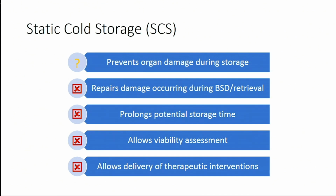So cold storage doesn't stack up too well against all of these criteria. Probably does help to slow organ damage during storage, although it doesn't stop it completely. But it doesn't really allow any of the others. It doesn't repair any damage, storage times are limited, and there's no means of viability assessment.